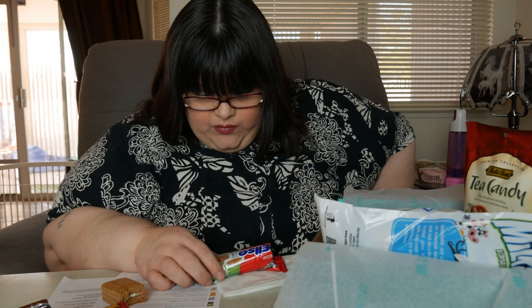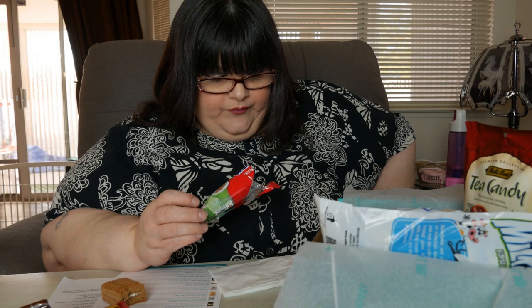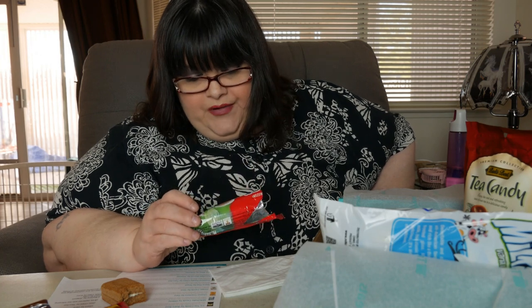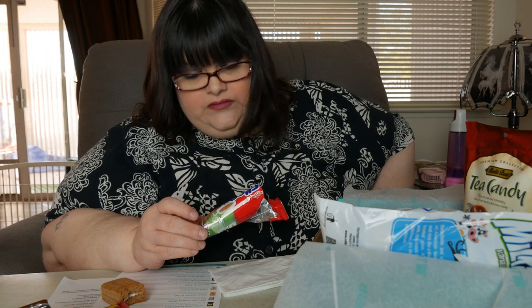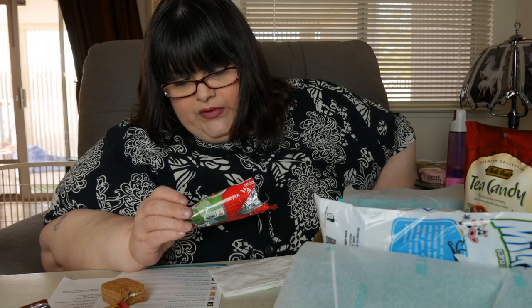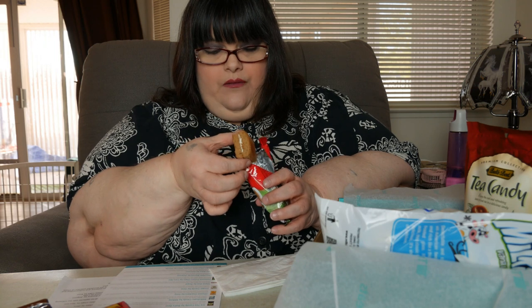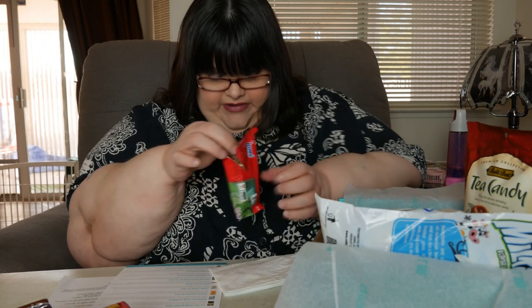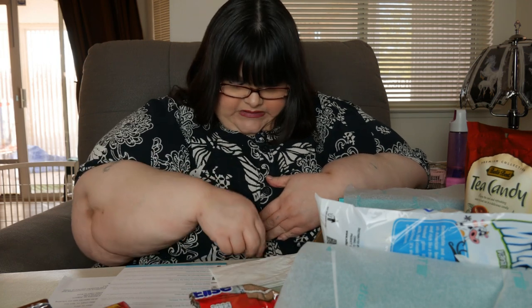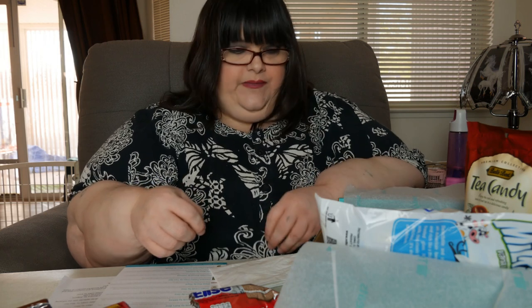Chocolate flavored cake with white cream. And it doesn't say anything else really. Elsie brand layer cake, chocolate flavored cake with white cream. Okay. Well, it's so crumbly. It's very, very crumbly. I need to get little cake crumbs all over me. I don't want cake crumbs all over me.